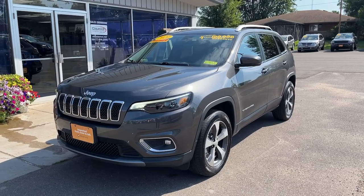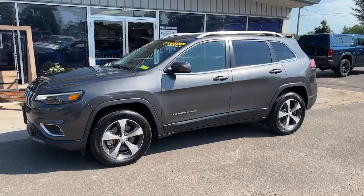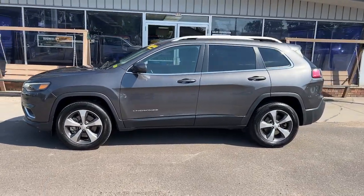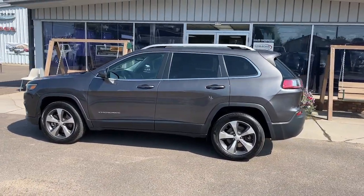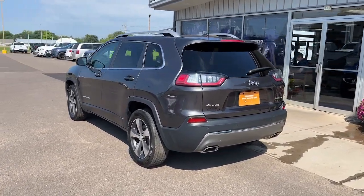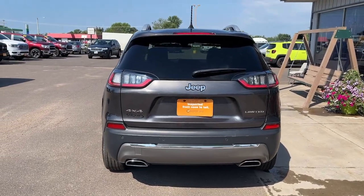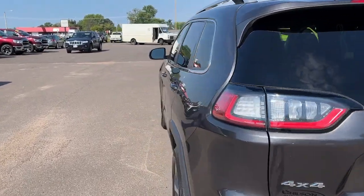Get acquainted with the 2020 Jeep Cherokee. This vehicle is an outstanding buy with fewer than 25,000 miles on the odometer. Explore your world with confidence in the Cherokee. Its premium features keep you comfortable, while its rugged capability takes you wherever the road or trail leads.